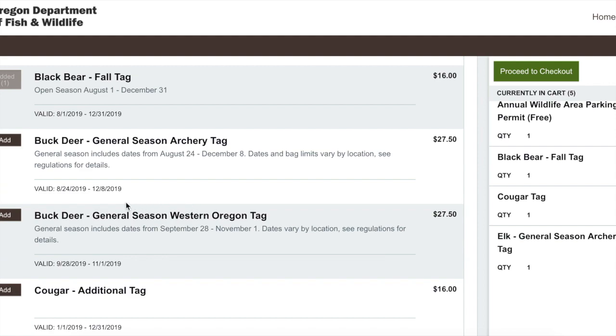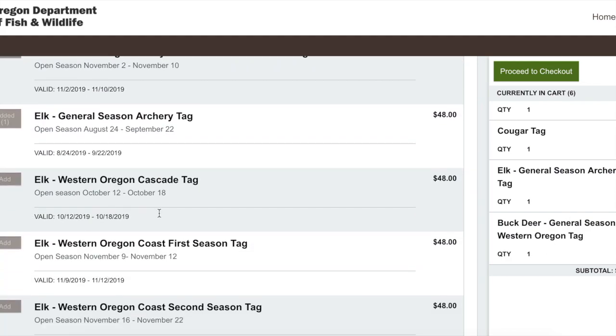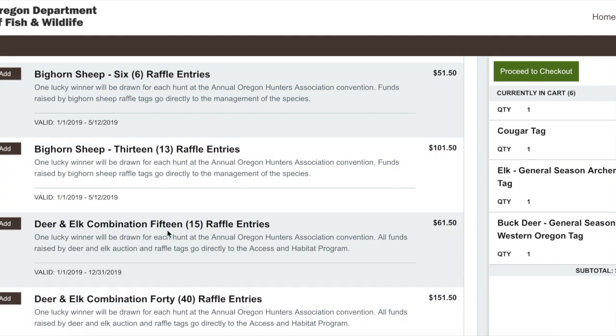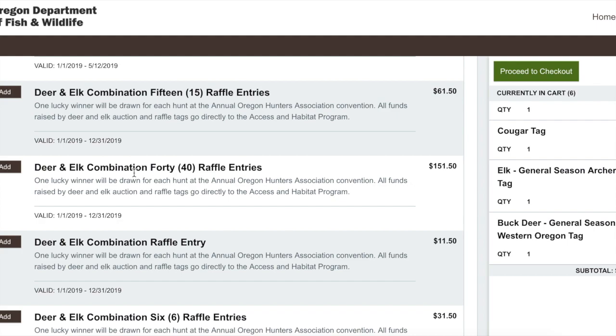Can't forget about deer. Say for deer. And again, guys, I'm just making this up as an example. Say I'm going to do general season Western Oregon. I'm going to hit add. Now it's in the cart. So you guys get the point. One thing to note, too, is that if you are going to be doing raffle entries for bighorn sheep or deer and elk combination, anything like that, this is where you would do it also.